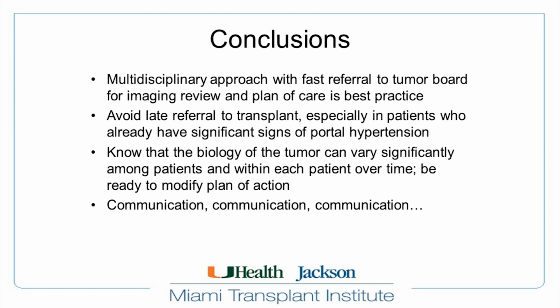In conclusion, the multidisciplinary approach with fast referral to tumor board is best practice. Avoid late referral to transplant, especially in patients who already have a lot of portal hypertension. Know that the biology of the tumor can vary significantly among patients, and within each patient over time, and be ready to modify the plan of action. And last and not least, communication, communication, communication.